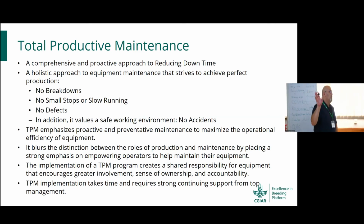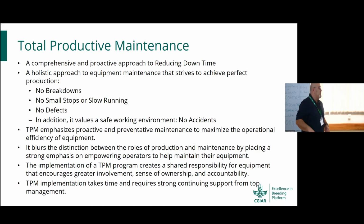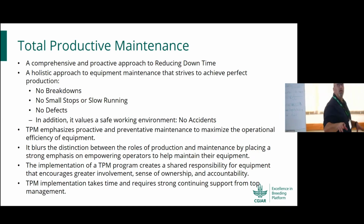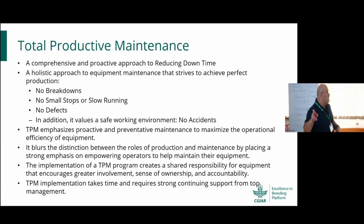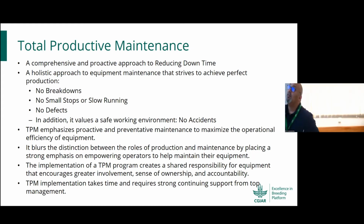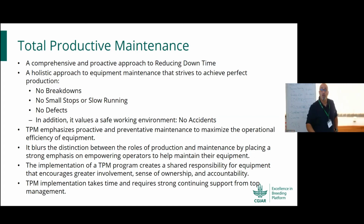They're not above this. If this is reliable for their research, if this is reliable for their data, they have to also be responsible for it. There has to be a system of accountability. So with total productive maintenance, we go into a holistic approach where we try to create no breakdowns, no small stops and slow running, no defects, and eventually no accidents. Because the more we care for the maintenance, the more accountability and responsibility we assure across all the stakeholders, the better safety measures we have across the different operations and operational structures.